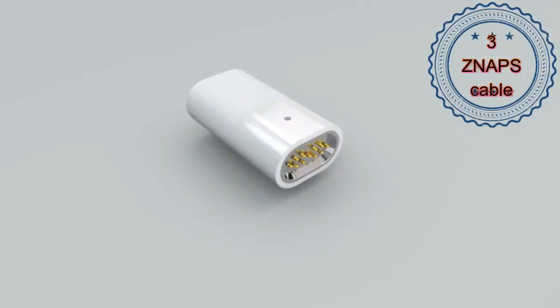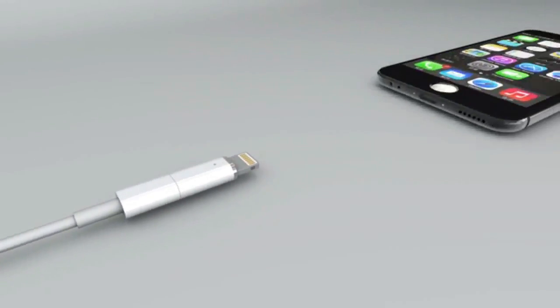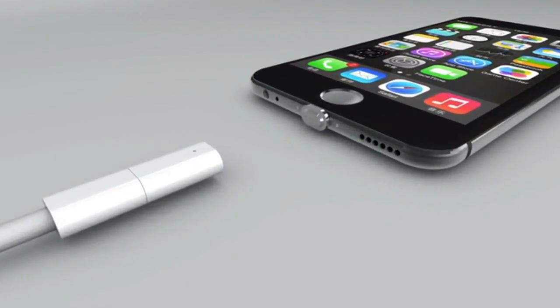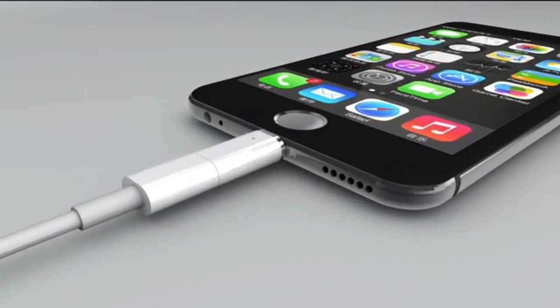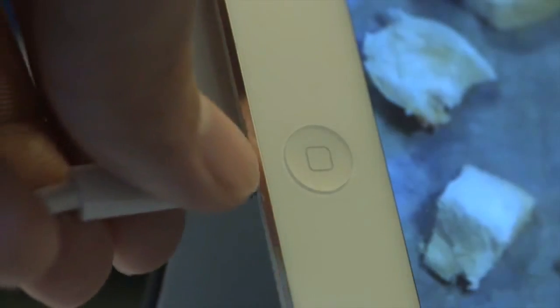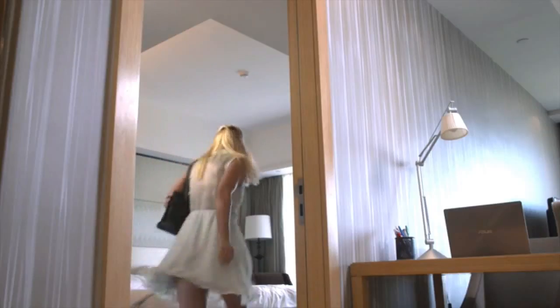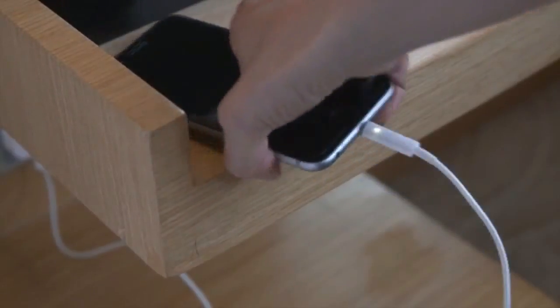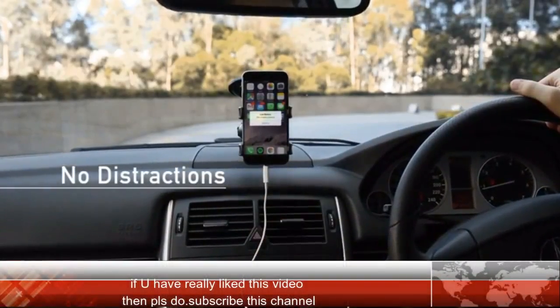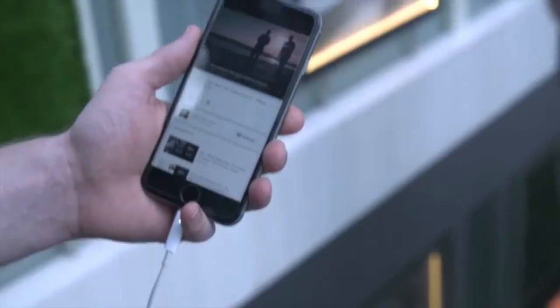ZNAPS. With ZNAPS, you can charge your mobile device in the easiest way possible. For when you only have one hand free, or you're in a hurry to head out. ZNAPS is all about making your life just a bit more convenient. It also protects your phone, wherever you are.